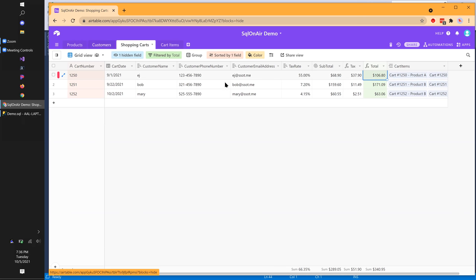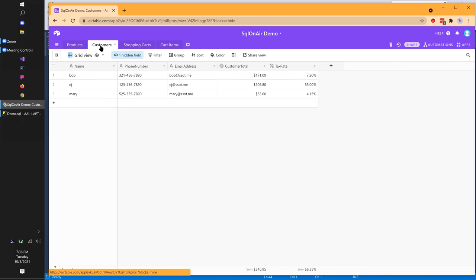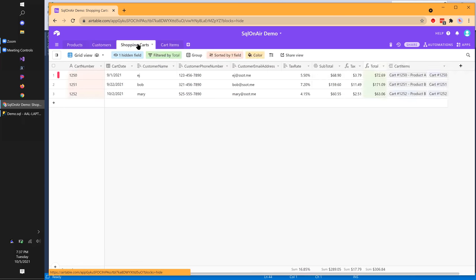But in Airtable, these are calculated fields. So this tax rate is a lookup to my customer record. I can go over to my customer record here and change this to what it should be, which is 5.5%. And you'll notice now my customer total, which is calculated, automatically went down from 100 down to 72. And if I go back to this list of shopping carts, my EJ order is now 5.5%, so my tax is now only $3. And so my total order went from $100 down to 72.